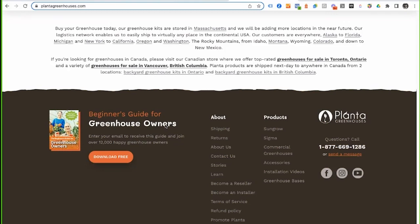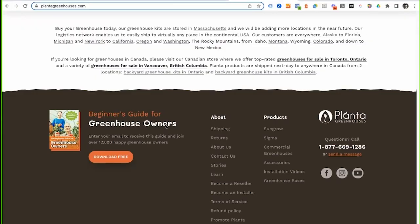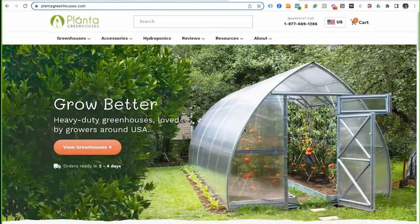Very important also in terms of education is how will people use your product once they get it? That's another opportunity for you to educate, right? The customer, how to use it successfully, because from there, other things will be also a consequence of that education. So for example, for this product, again, we're talking about greenhouses, the installation and the setup is somewhat complex because it's a large structure. So what we want to do with post-purchase is provide a lot of content about the setup and the different configurations of this product, right?